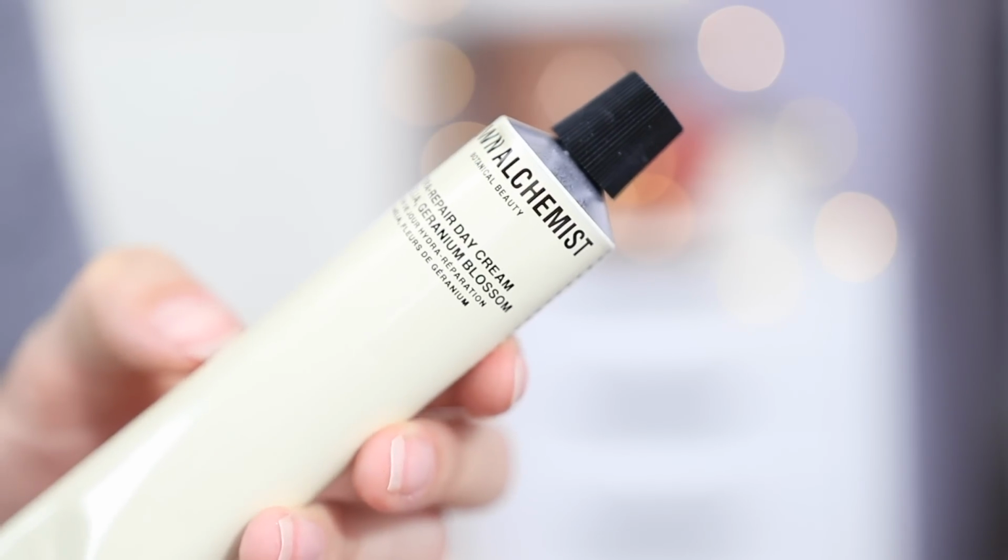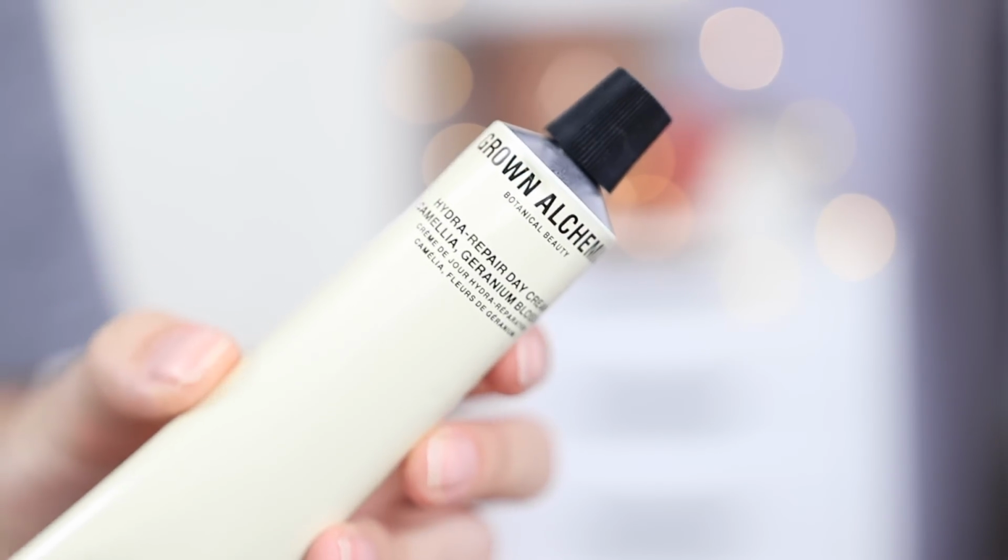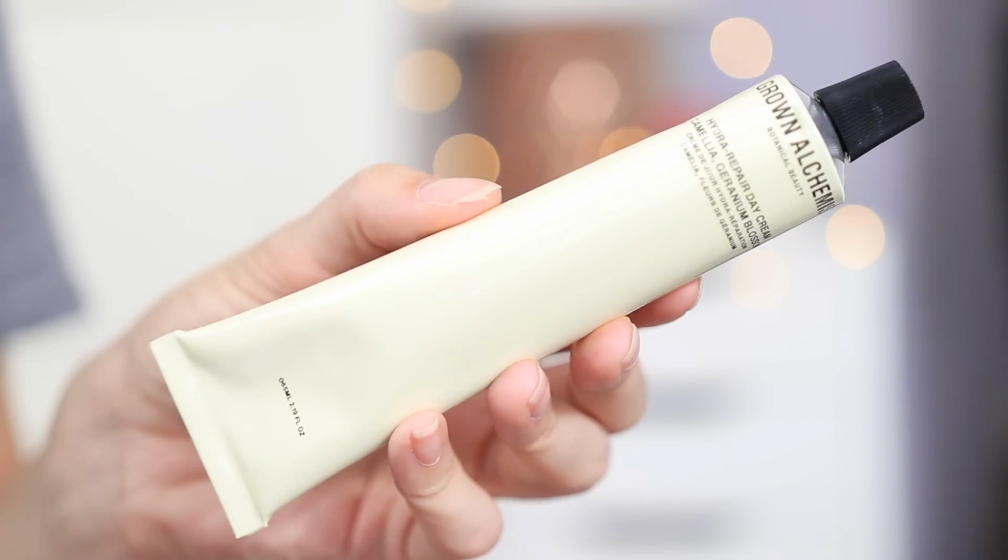Okay, next I have a product from Grown Alchemist. This is the Hydra Repair Day Cream in Camellia and Geranium Blossom. This says it has ingredients like rosehip oil and jojoba oil to visibly improve hydration, balance natural sebum levels, soothe skin, and repair UV damage.